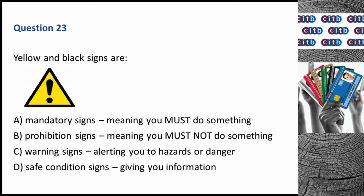Question 23. Yellow and black signs are A. Mandatory signs, meaning you must do something. B. Prohibition signs, meaning you must not do something.